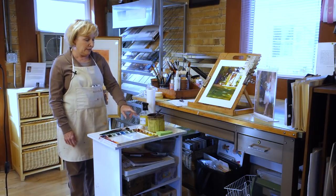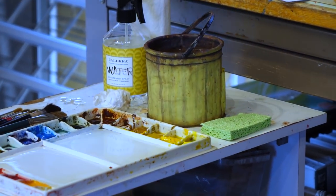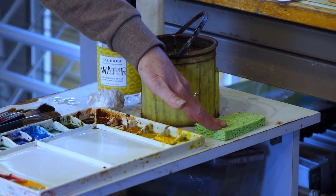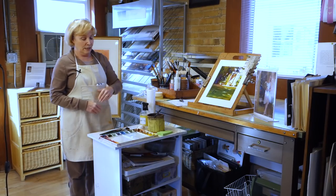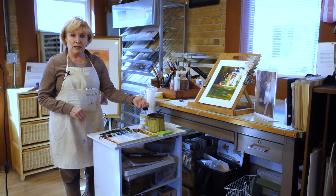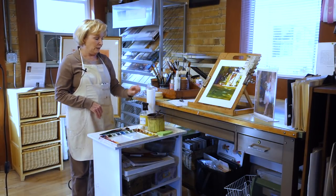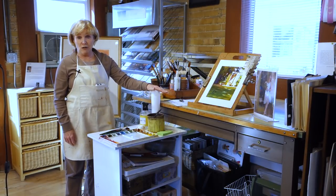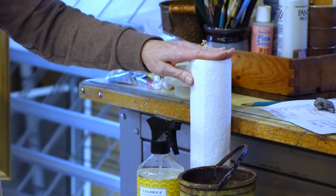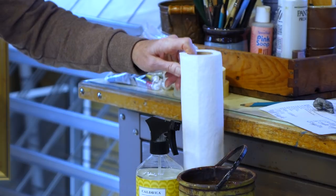And then I have just my water container and my sponge. And the sponge, I really can't do without this because it regulates the amount of water that goes between my brush and the paper. And I can blot off a lot of water or just a little bit of water there, as well as paper towel. And paper towel is also useful for lifting out. So it's not only just a good thing to wipe your brushes on, but I use it often on the painting itself in helping.